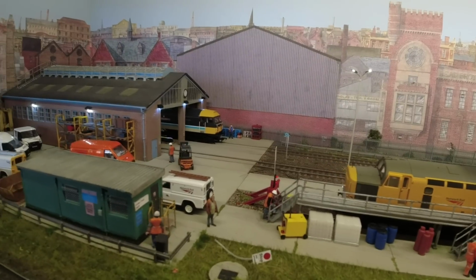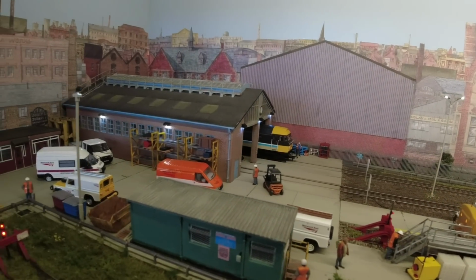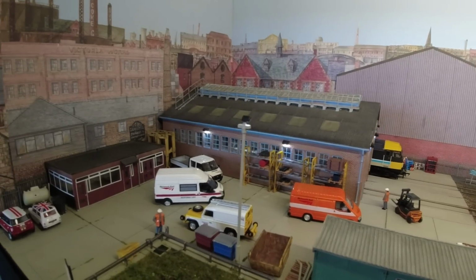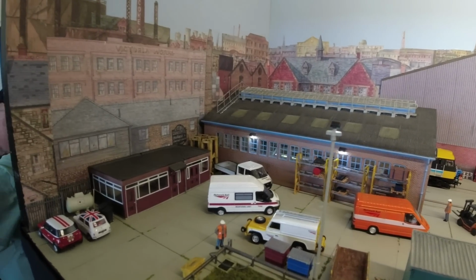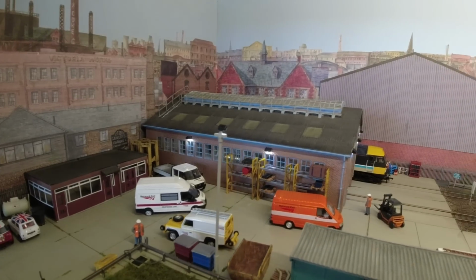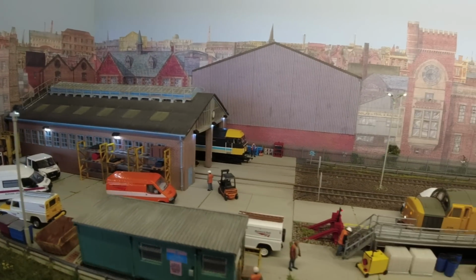Network Rail vans there? The one there with the flat tire. Oh, is that somebody doing some welding, some description in the shed? What have we got here?